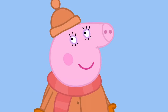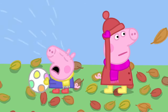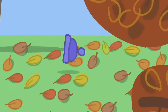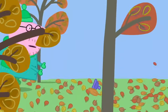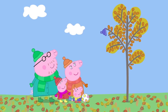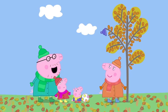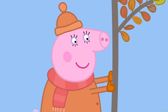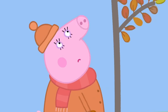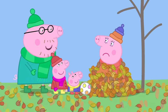It's getting even windier. Hold on to your hats. No, the wind has blown George's hat off. Don't worry, George. Daddy Pig will catch your hat. Quick, Daddy! Look! It's in that little tree. I'll just climb up and get it. The tree is much too thin to take your weight, Daddy Pig. So, how can we get George's hat? Simple. I'll give the tree a little shake. Huh. Maybe if I shake it a bit harder. Oh! I thought that sort of thing only happened to me.